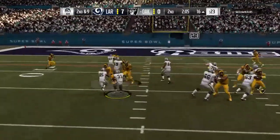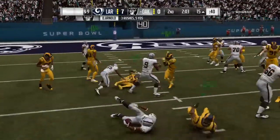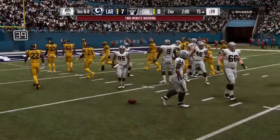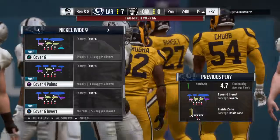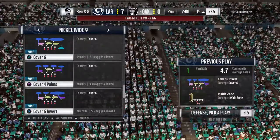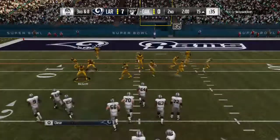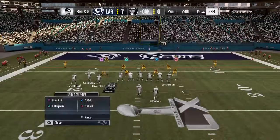They'll run it now out of the gun. And he'll take this one down near the 15. It's a gain of a yard, and it takes us to the 2-minute warning. 2 minutes to go here in the first half. We'll come back on Super Bowl Sunday after this.